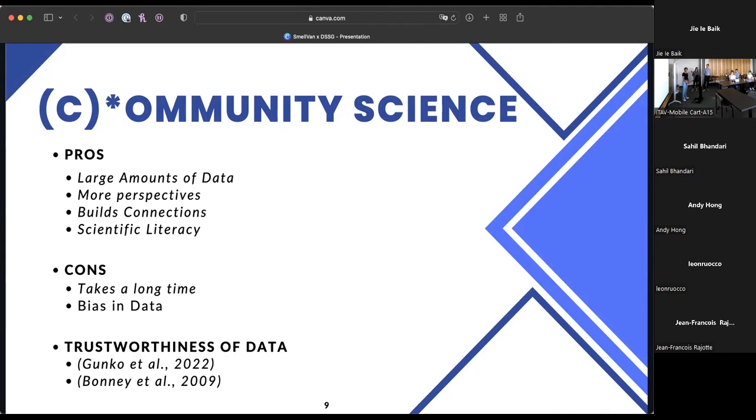Additionally, there is no guarantee that every report is being done seriously. That being said, there have been a couple studies, and I've linked them there, that prove that the majority of reports from community science are trustworthy. And it is these advantages that the SmellVan team decided to create an app that citizens can use to log odor events that they detect.